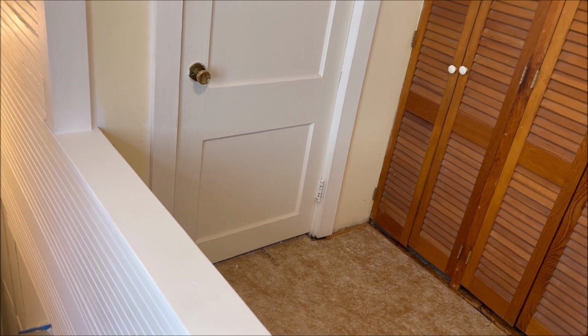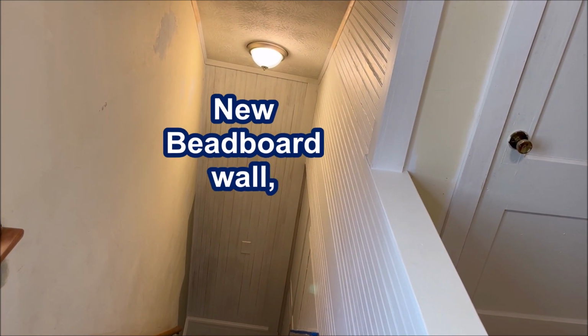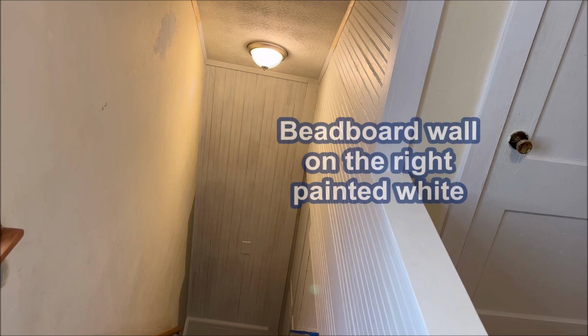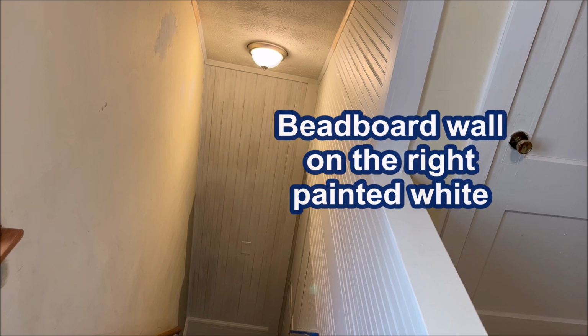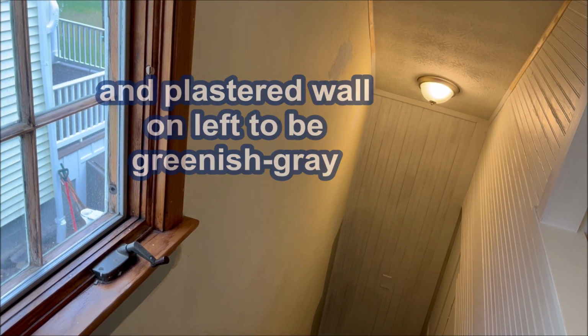Okay, so swinging the camera around and looking down the staircase, that wall that is directly in front of you, that'll be painted the same color as the grayish green that I was showing you earlier. So here's a close-up of that sample. The beadboard to the right will be white, and right now that just has some primer on it, but we actually like the color of the primer because it's kind of an ultra white. And then this wall would be that same grayish green color.